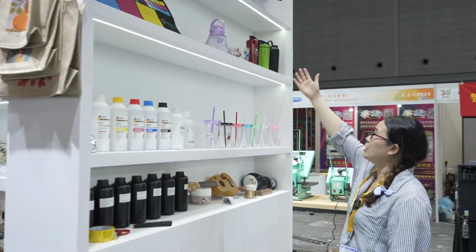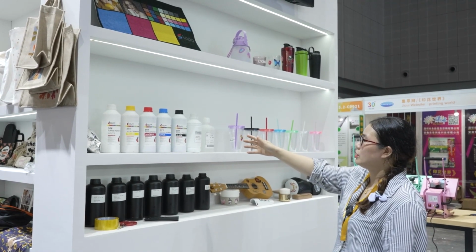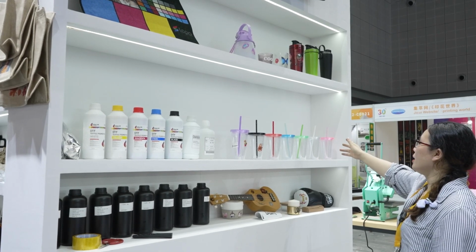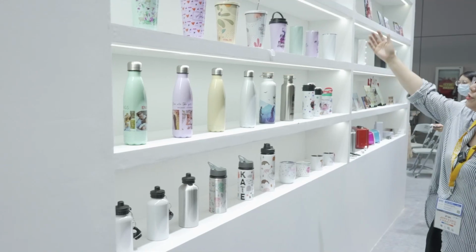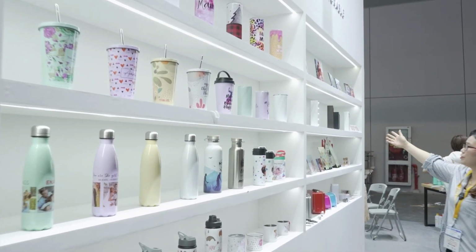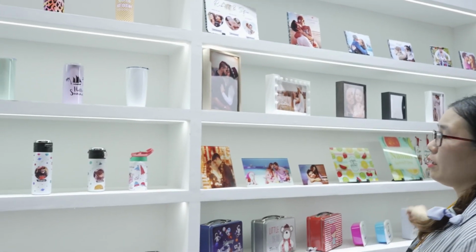So here you can see a TV to show our videos. And on the left side, there are the products for DTF consumables. And here are the products for the UV DTF printers. And here on this side, you can see all the drinkware. And here are the photo printing products, like the photo frames and the metal tin box.